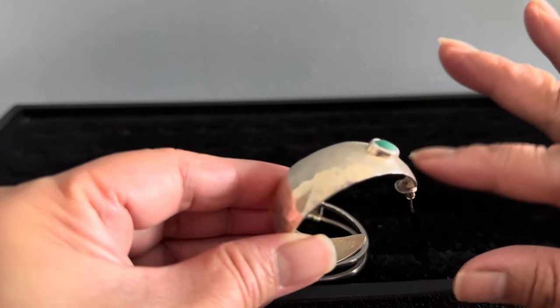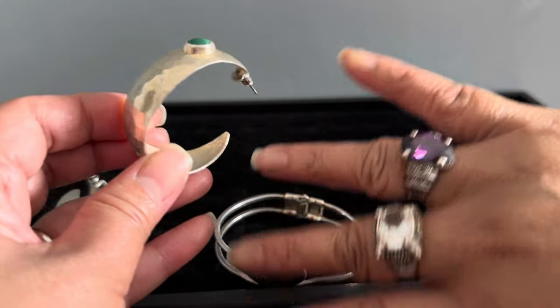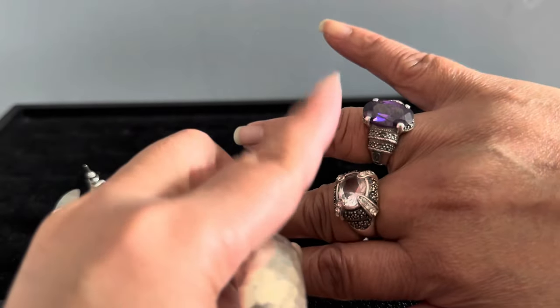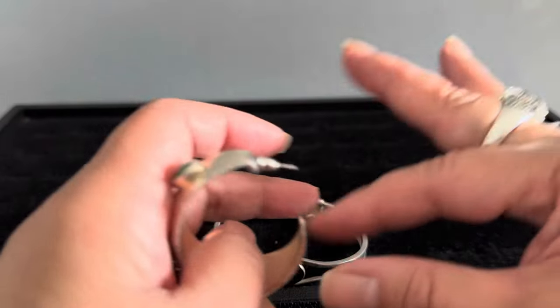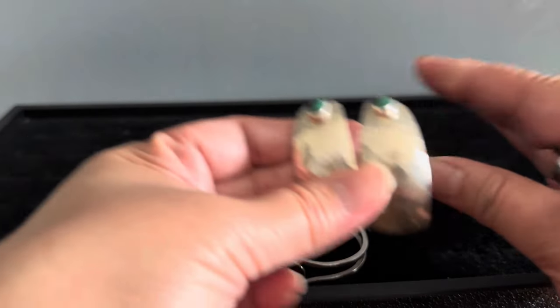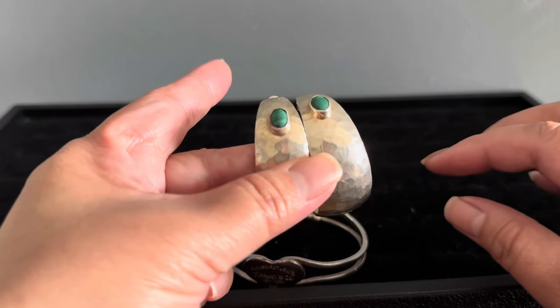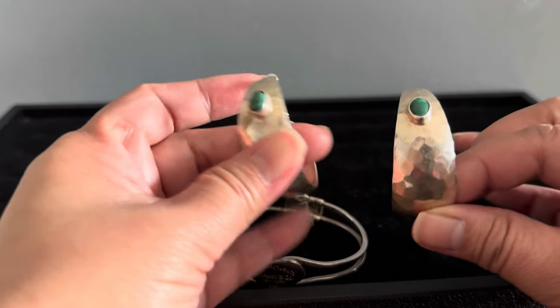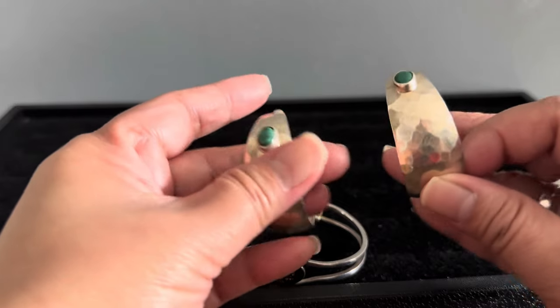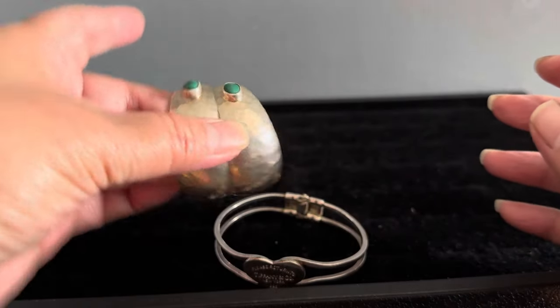I don't think I can see it, my eyesight is so bad, guys. This also has a Thailand marking going on here. Okay, so it's Mexico, and these are huge earrings. I've been wearing these since last night, and they're really heavy, so I have to weigh them.